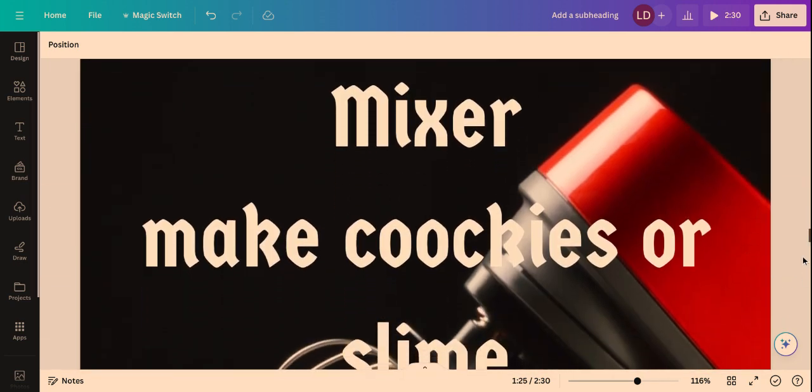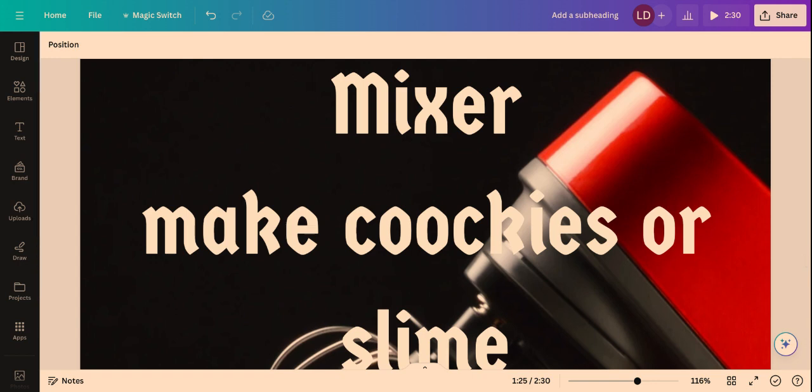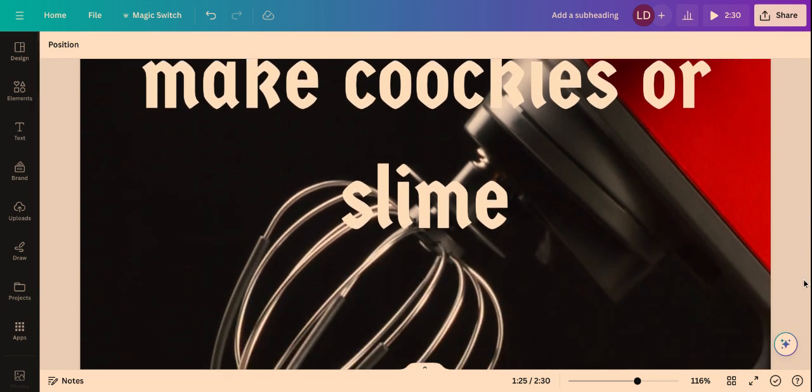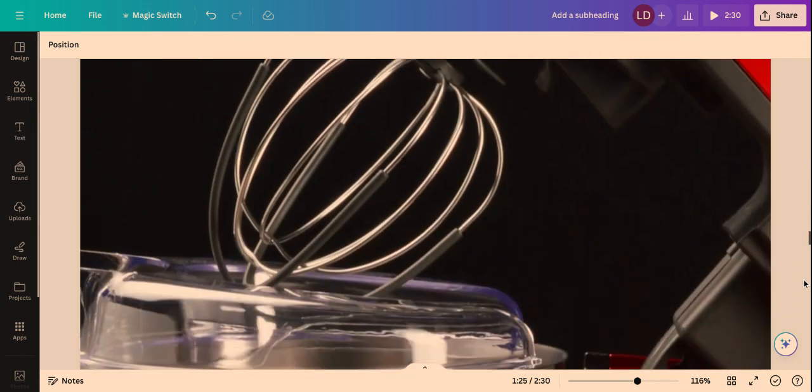Then we move over to something that we see in a lot of kitchens already. It's a simple mixer that you can use to make cookies, cakes, and if you want to go even fancier, you can even use it for slime, given that this has become very popular recently as well.